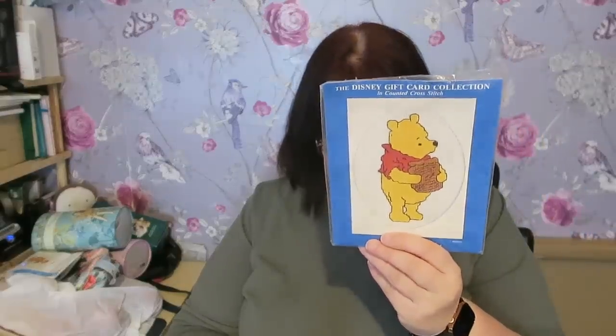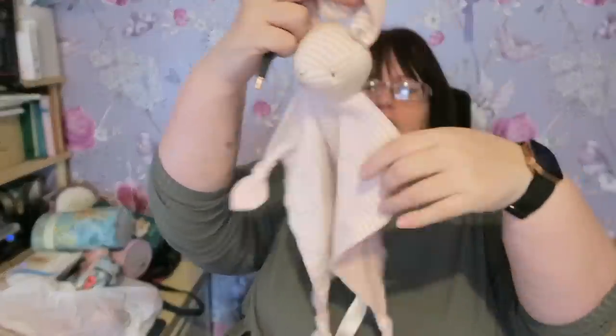A Disney Winnie the Pooh cross-stitch kit. Minimum recommended age, 12 years upwards. I mean, if you're 11 and a half and you want to do Winnie the Pooh cross-stitch, you do you, boo. Maybe it's the needle they don't want under 12s having. A George bunny comforter. So that's 5 items already. So when you've got 5 items at this point for £3, everything's cost you 60p. It's already a win, isn't it?